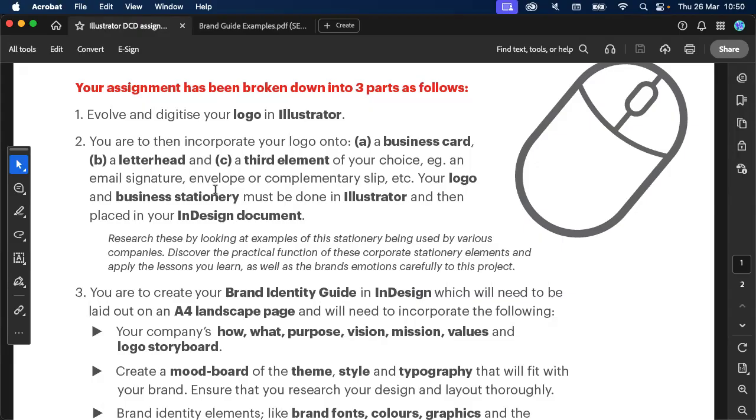So we are looking for the neat version of this, the cleaned up version. That's your part 1, to evolve and digitize that logo in Illustrator. Part 2 is to then take that exact logo that you created and incorporate it into 3 elements. One of them being a business card.